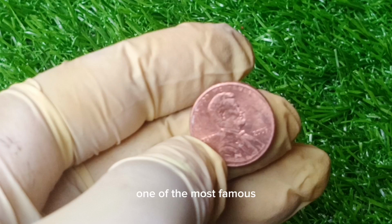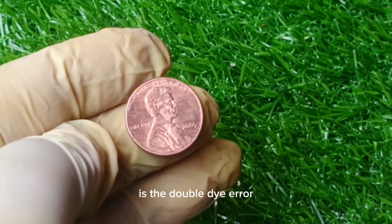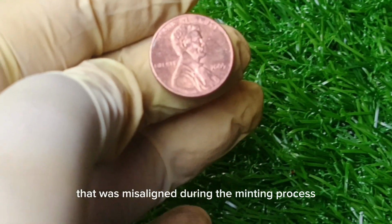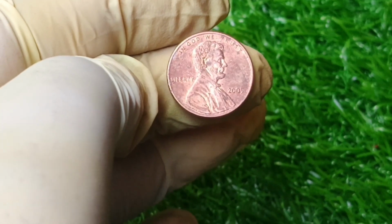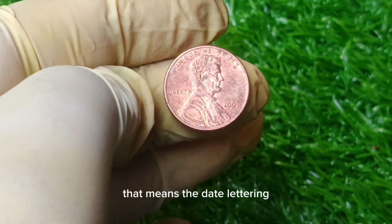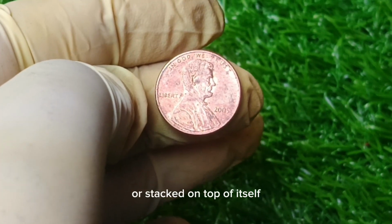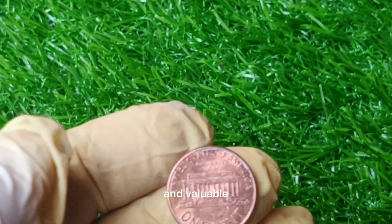One of the most famous and sought-after errors in coin collecting is the double die error. This is a coin that was struck by a die that was misaligned during the minting process, resulting in the design being doubled. That means the date, lettering, or even Lincoln's image could look blurry or stacked on top of itself. This is what makes a double die coin so interesting and valuable.